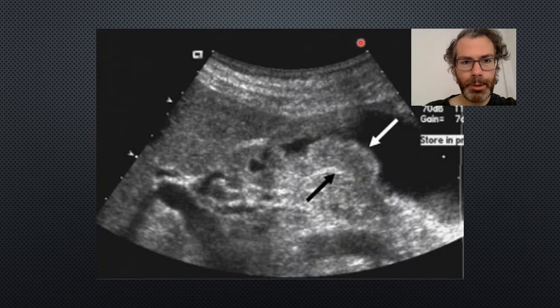So here we have a longitudinal image of the gallbladder, and the arrows point to a solid mass that's coming out of the gallbladder wall here, and it's definitely more than a centimeter. So I hope you would all recognize that this is a red flag, high risk, potentially malignant lesion that needs urgent further imaging and follow-up.